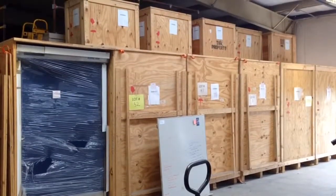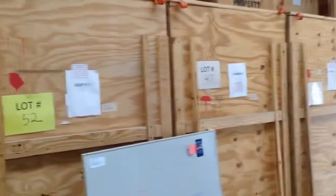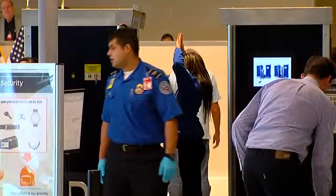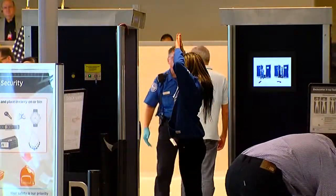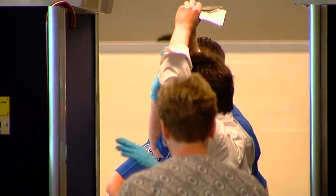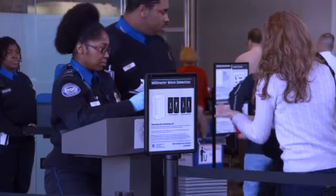The TSA confirms the 6 we found are part of a larger group of 250 scanners it paid $40 million for and is now trying to get rid of. About a third were never even used in airports. The ones that were used to screen passengers were taken out of service after about 2 years. Most taxpayers are not going to expect the government to be throwing away essentially $160,000 scanners, $40 million worth of body scanners. Why did TSA stop using the scanners?